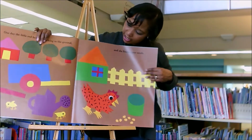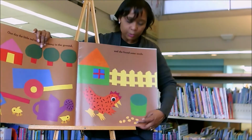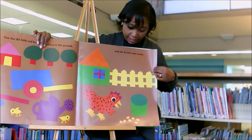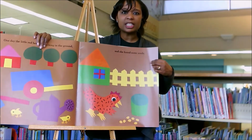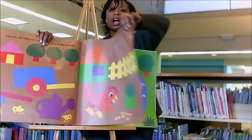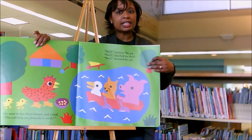Okay, on the next page. Ooh, it looks like she has her wheelbarrow and her rake out again. But what do you think these are? Let them know that those are seeds. What do we do with seeds? Do we plant them in the ground? Yes, we do. I wonder what she's growing. What do you think is happening here?